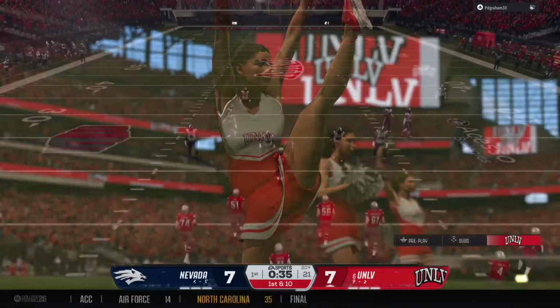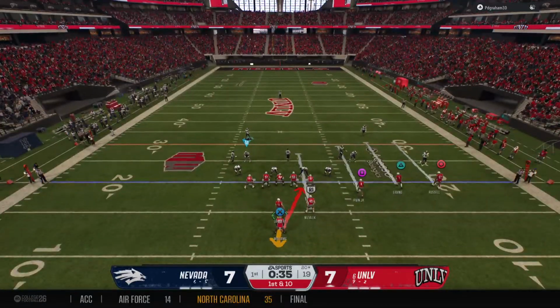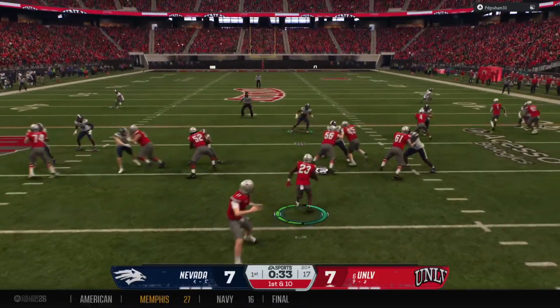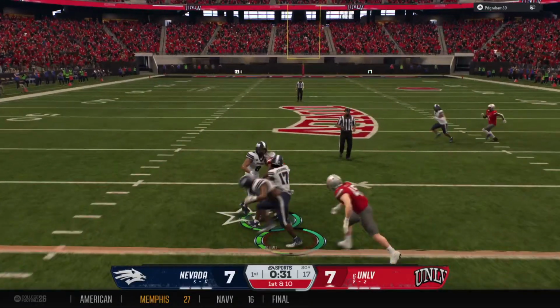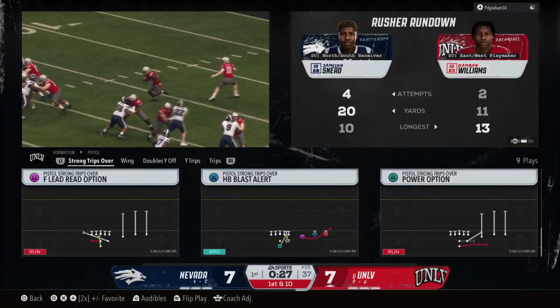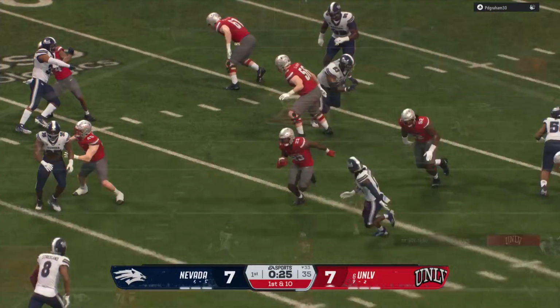And he makes a play in the back end. Nice job reading the pass, and that's his 2nd of the season. This guy, unbelievable job seeing the quarterback, breaking on the quarterback, and going and getting that big play. They stay aggressive and push their way out to the 33, and it's 1st down.